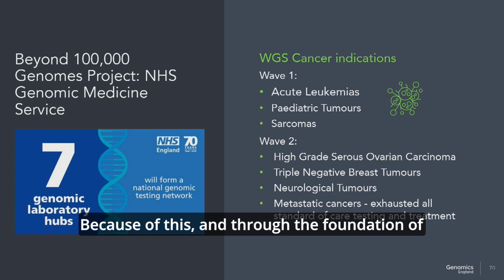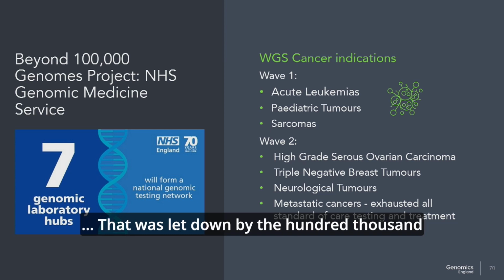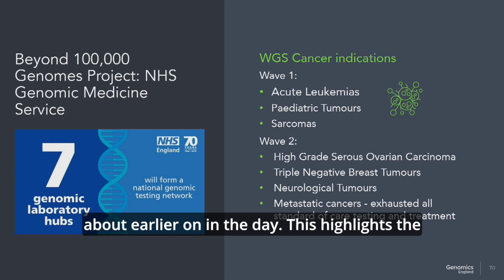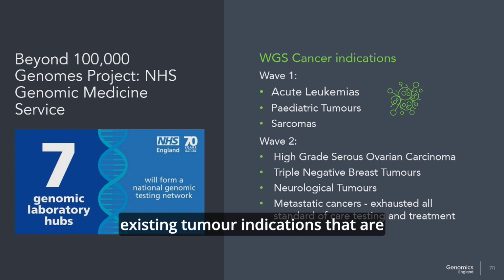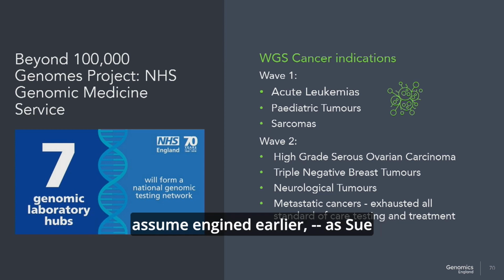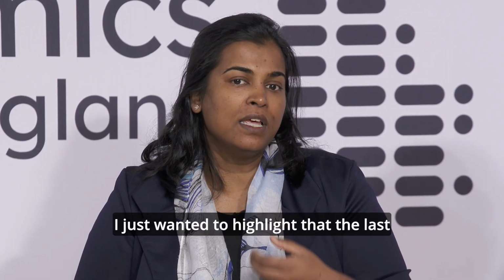And as Sue mentioned earlier, the tumour types that will be available going forwards in cancer. I just really wanted to highlight that the last category consists of metastatic cancers. So these are where patients have exhausted standard of care testing and treatment. And it is envisaged that this will be very much physician demand led, allowing for testing for patients that would be suitable for clinical trials.